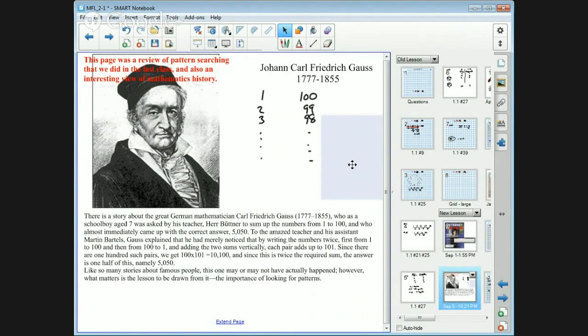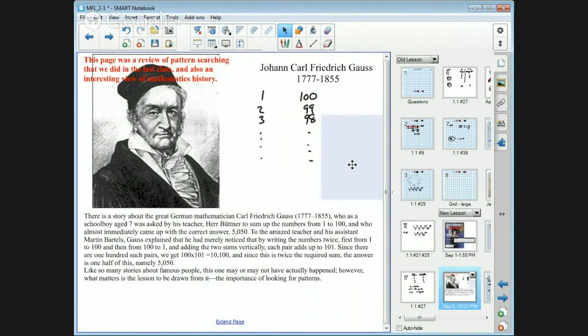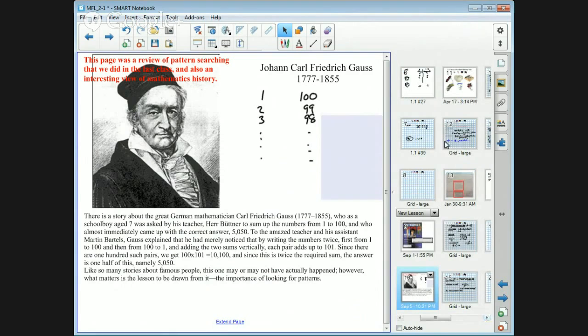Oh, I see. Okay. And so he said, well, okay, then it's 101 times 100. Except that'll give me exactly twice the amount. So all he had to do was take 101, multiply it by 100, and divide by 2, and he had it. So anyway, just another example of how you can use pattern recognition to solve pretty complex problems. Okay, so again, nothing official you have to take notes on, but I just wanted to show you that.